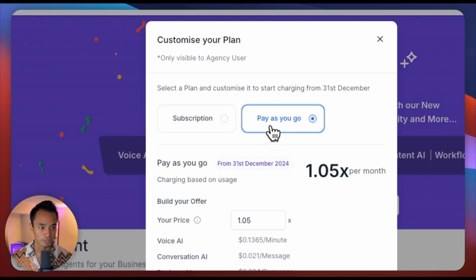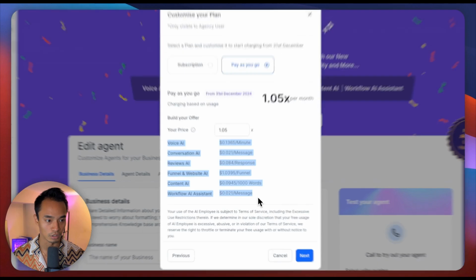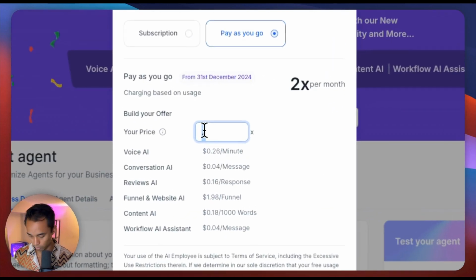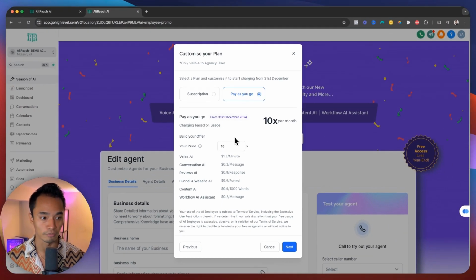The other option is pay as you go. So that basically means that they'll be charged based on the usage. So you can see all of the usage pricing here. And so you could say 2x. So what that means is you would keep the profit at 2x. You could say 10x, right? Which means you get to charge 10x of what High Level would charge. So it's really up to you. This is an additional way where you have complete control over how much you want to charge your client.